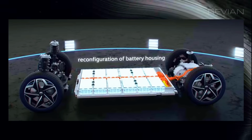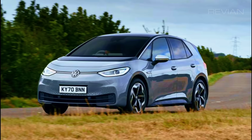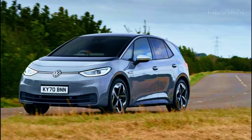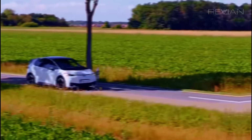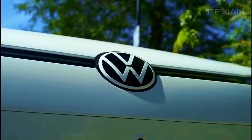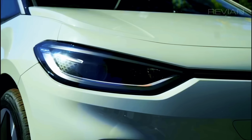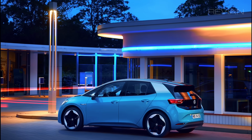The battery? Even worse. The first-generation ID.3s are already showing rapid range degradation. What VW promised? 420-kilometer range. What users are reporting after 2 years? 200 to 250 kilometers in winter. Even less with air conditioning or heating on. Out of warranty? Battery replacement equals over $12,000.